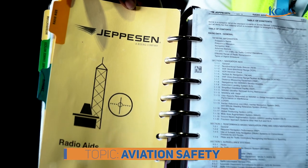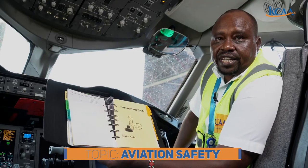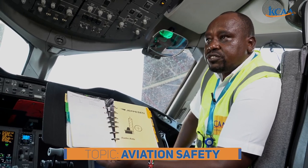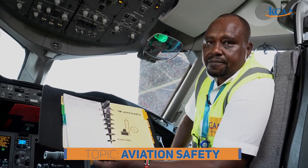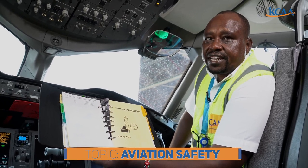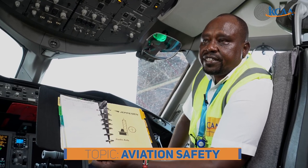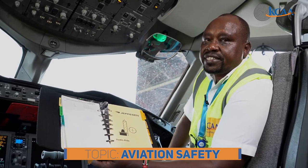This is for radio aids that we use to navigate the aircraft. If, for example, here in Nairobi, we have a radio aid that we use for navigation, and it is a VOR, very high omnidirectional range, and its name is November Victor.